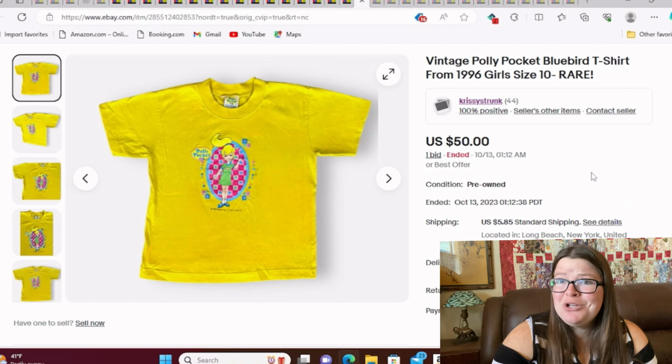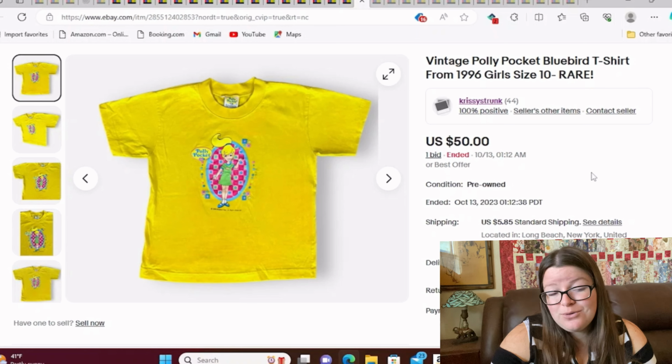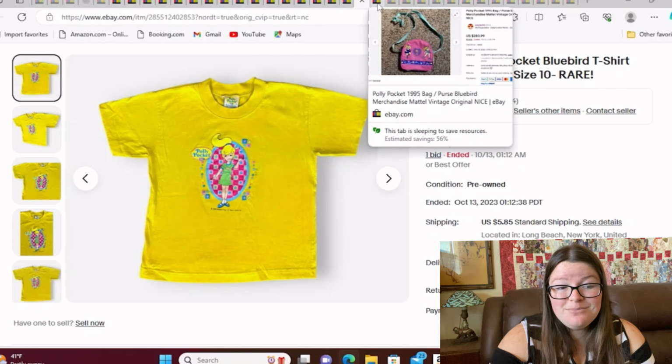Next, we're just looking at some clothing. This is just a vintage Polly Pocket Bluebird t-shirt from 1996. It's a girl's size 10, and it sold for $50. And there was positive feedback on this, but just a child shirt for 50 bucks. I don't have an example, but I saw shoes sell for 200 plus. So the Polly Pocket branded stuff, definitely, that's not just the compacts.